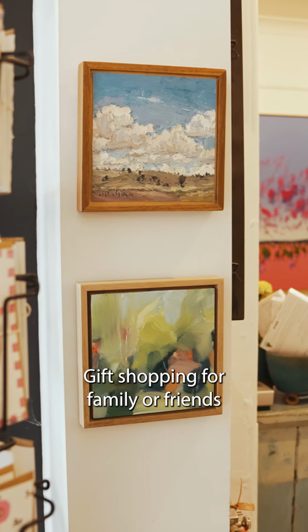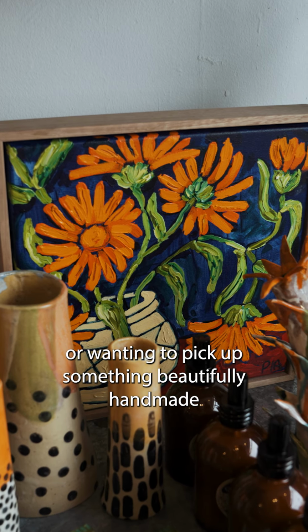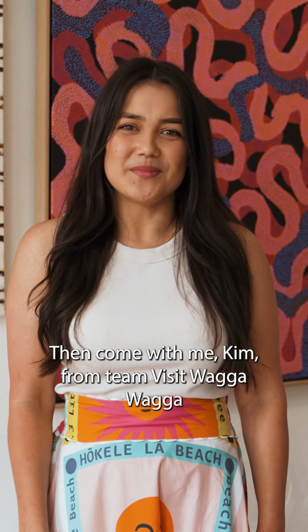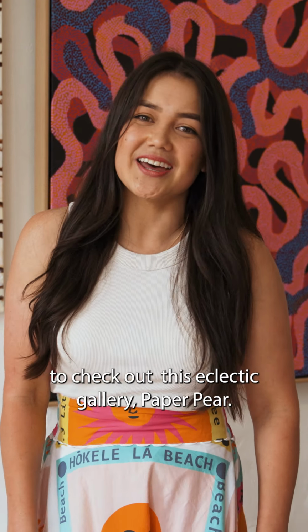Gift shopping for family or friends? Or wanting to pick up something beautifully handmade and unique for yourself or the home? Then come with me, Kim, from Team Visit Wagga Wagga to check out this eclectic gallery, Paper Pear.